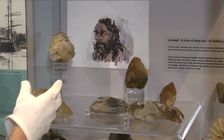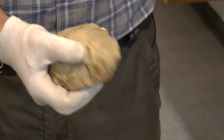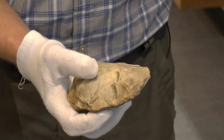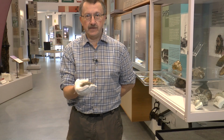I'm now going to put on my museum gloves so I can show you the axes themselves. This is the axe. And what I find remarkable is that when you hold the axe, it just fits in your hand so snugly. I feel a connection to our ancient ancestors 500,000 years ago, the ancient inhabitants of the Arundel area.